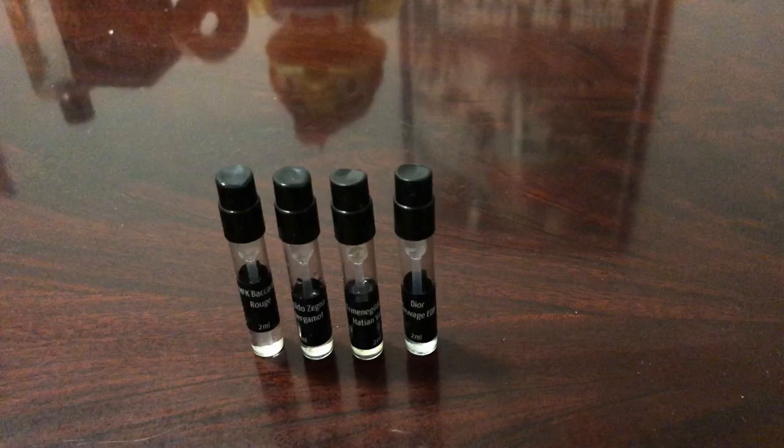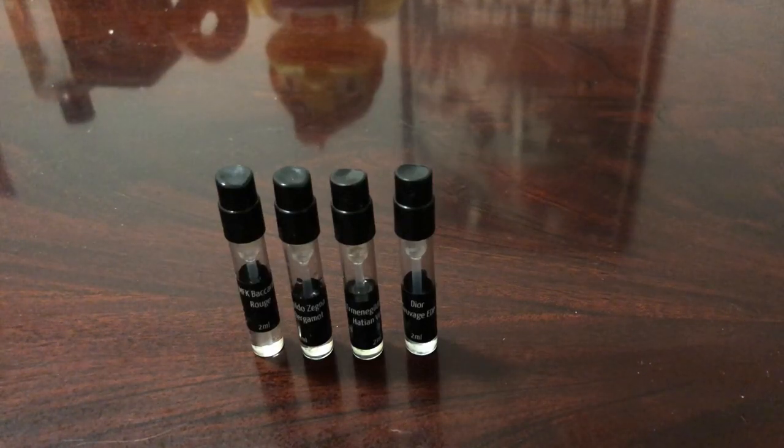The next one, also from the house of Zegna, same collection. This is their Haitian Vetiver.